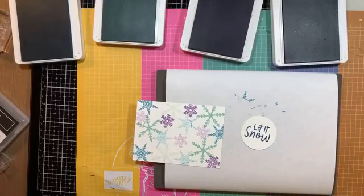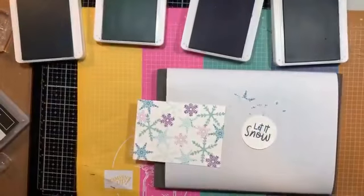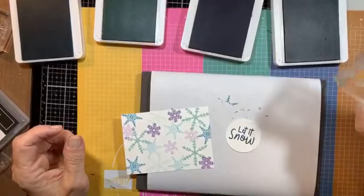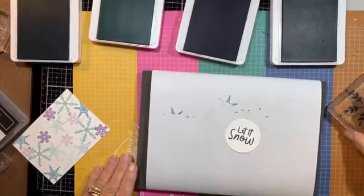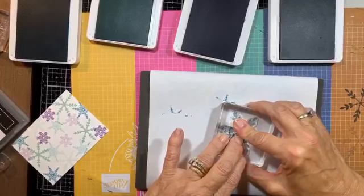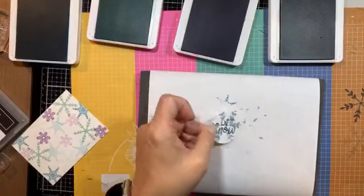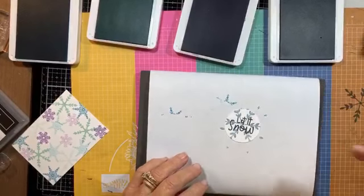Now, on this one, you can see I just took like the snowflake and I just kind of went over it. So I think I'm going to do the same thing. I'm going to use the big one, but I'm going to stamp off on it. Actually, I stamped off twice, just so you know. Still came out kind of dark. What do you think? Should have gone lighter? I think it's all right.